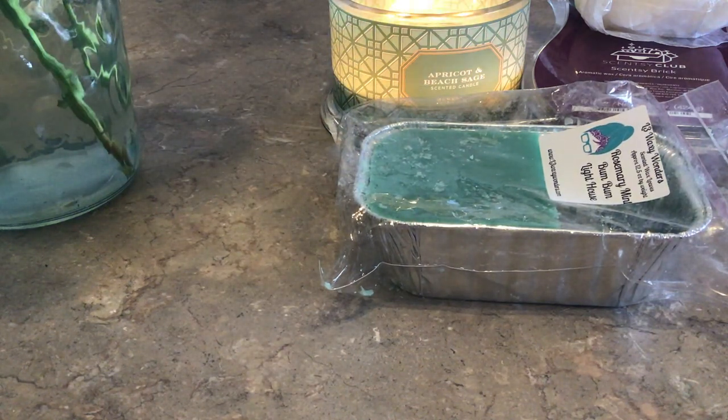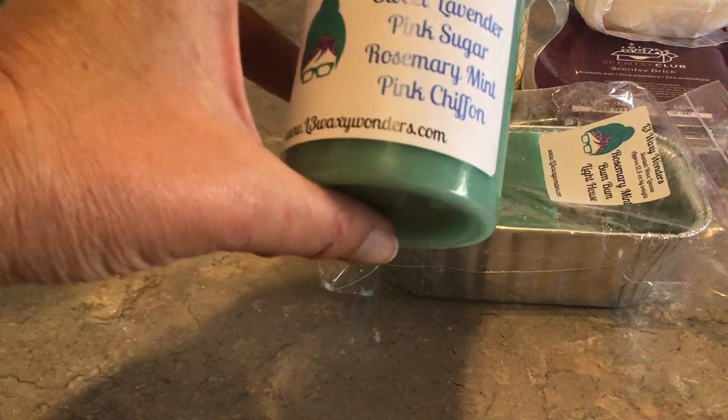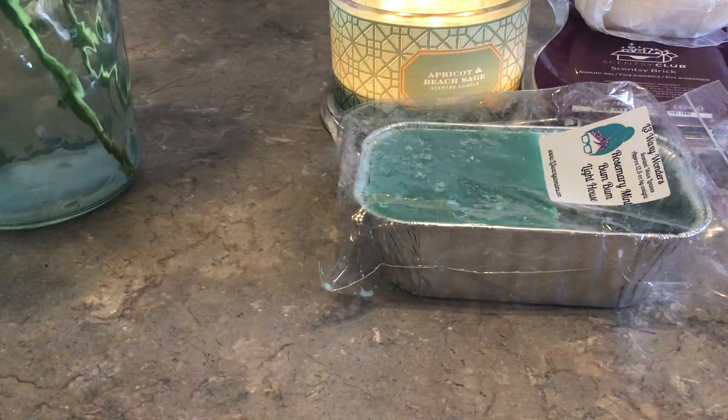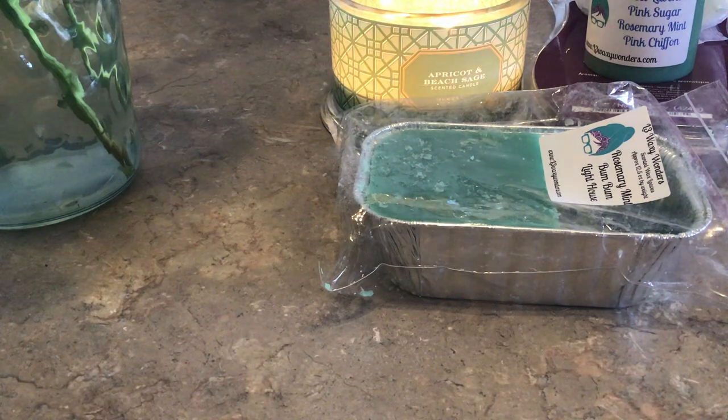What else? Oh, this sitting right in front of me. Another one from L3. This is Sweet Lavender, Pink Sugar, Rosemary Mint, and Pink Chiffon. Outstanding. Again, her Rosemary Mint is super strong, which it is a strong oil to begin with, but mixed with the Sweet Lavender and the Pink Sugar, so pretty. Enjoyed melting some of this in my bedroom. Oh, it's so good, you guys. Love, love, love that. We'll continue warming that.